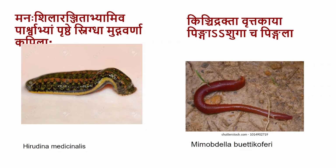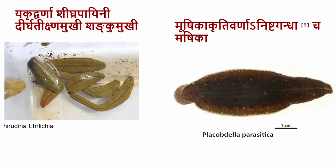Now the other varieties are Kinchit Rakta Vrittakaya Pinga Ashugata Pingala, the somewhat reddish colored, almost circular body that's seen in Mayumdila Biticoferi. That's the other species. And Yakratvarna Shigarvayani Dirgadikshamukhi Shankmukhi. Shankmukhi has a Yakratvarna, a somewhat grayish color, and it tends to suck blood more rapidly. That's Hirudo, enriched here.